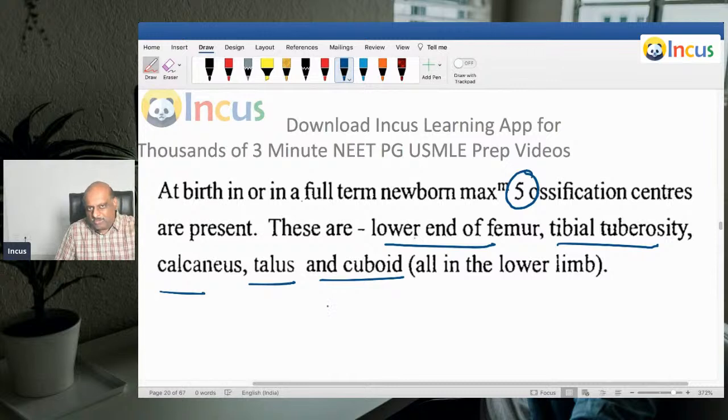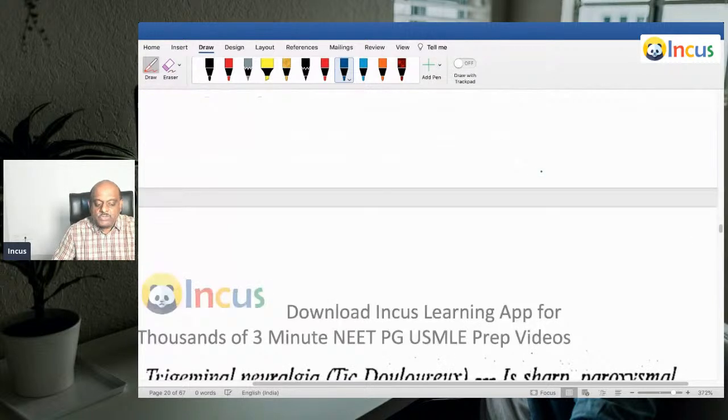Whenever a newborn is born, he will have a maximum of 5 ossification centers. That is what you need to remember.